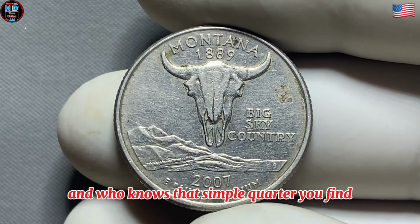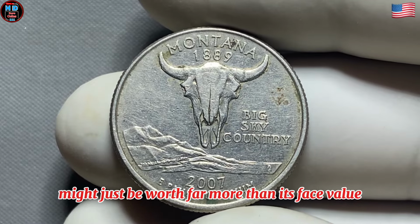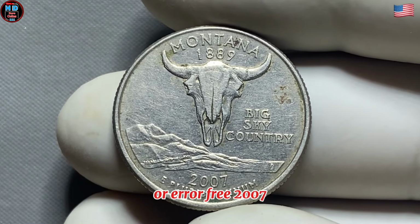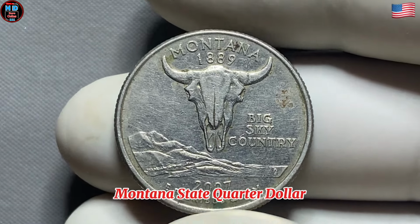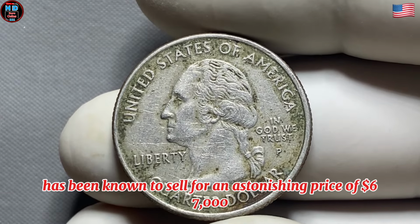And who knows? That simple quarter you find might just be worth far more than its face value. A flawless or error-free 2007 Montana State Quarter has been known to sell for an astonishing price of $67,000.